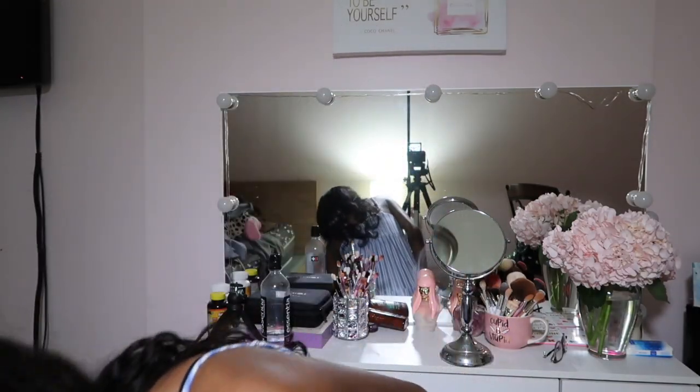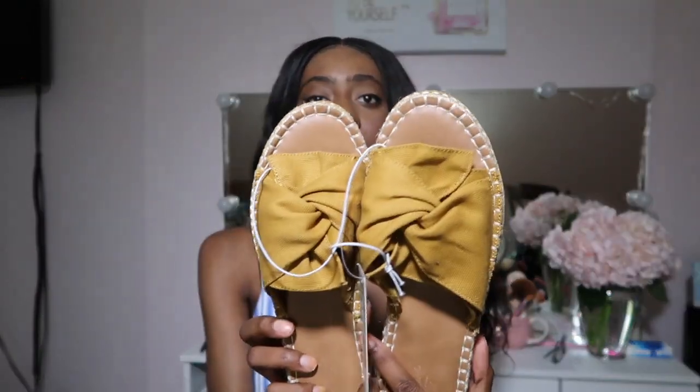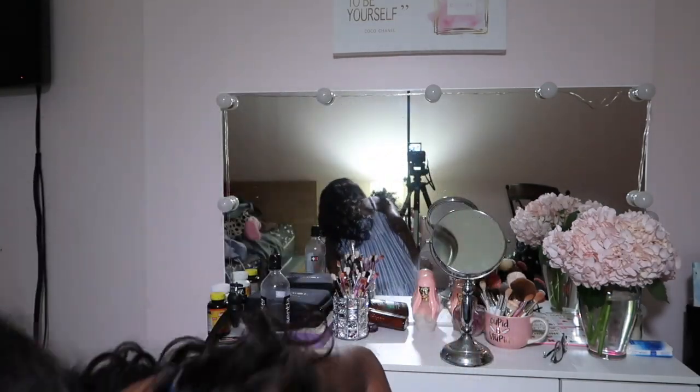I also got some sandals from Target, and I'll show you guys that right now. Cute mustard colored sandals. Looks like that. These were buy one, get one free, I think, from Target, and these were like $27. So it looks like this. I'm gonna try these on for you guys because I'm trying to show my feet.